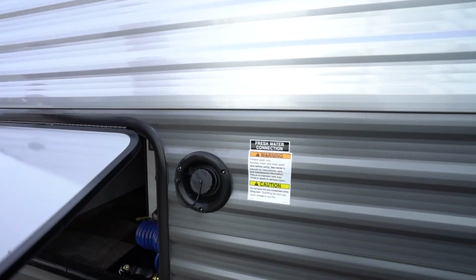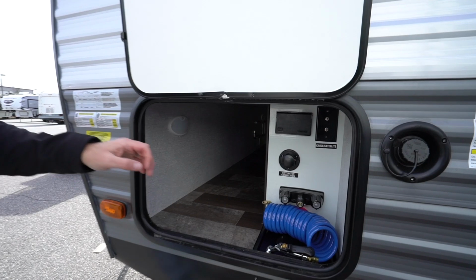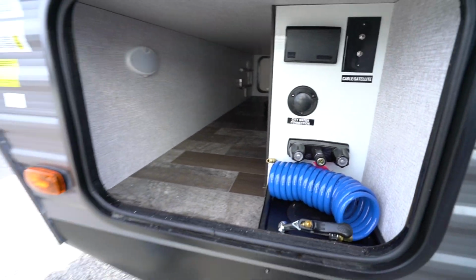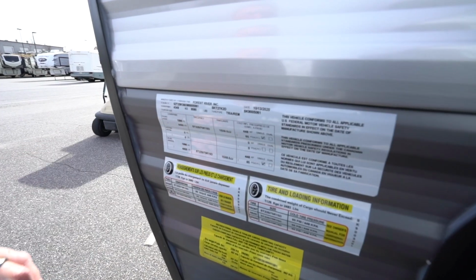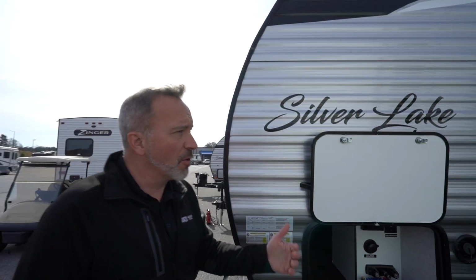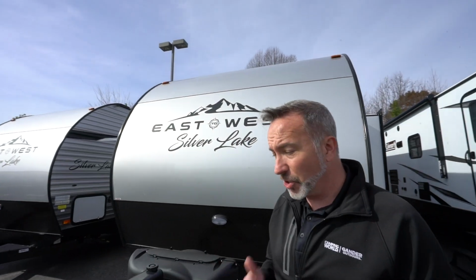The other side of the pass-through storage with the plastic holder clip is right here, as well as my city water connection, cable, power, and sprayer, which can be used as external shower if you want to. But the most important part of any camper is going to be this info panel right here. Gross vehicle weight on this one, 9,500 pounds, roughly 6,800 pounds dry. But at 34 feet long, can sleep 7 to 10 comfortably with all those amenities, not to mention a king-size bed in the master.